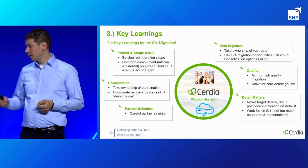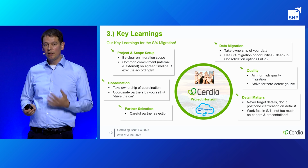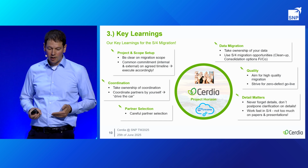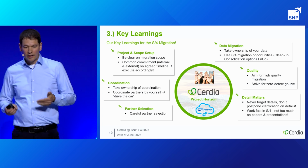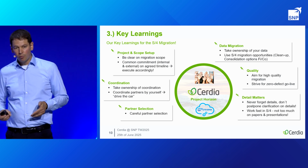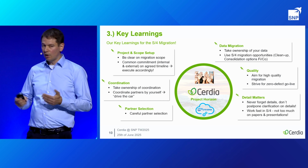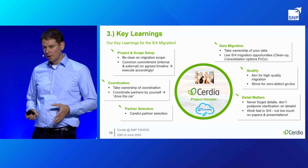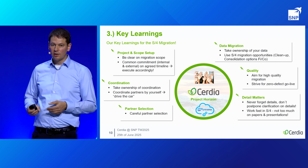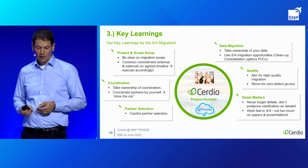Data migration, I think Daniela already explained some aspects of the data migration, but our key learning is really that you should take ownership of your data and also use the S4 one-time migration opportunities. Daniela mentioned some of them. Very important for our finance team is that they can now work in the future on the one controlling area. This is really the core for our Cerdia future with RISE, and also with the system that we would like to improve in the future around RISE.